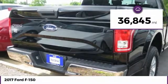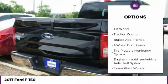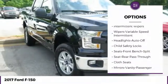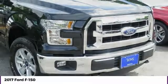Here are some of this vehicle's great options: anti-lock braking system, four-wheel drive, traction control, air conditioning, power steering, AM/FM stereo radio, child safety locks, daytime running lights, intermittent wipers, headlights auto off.